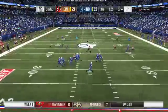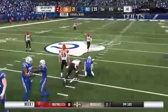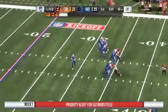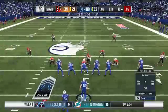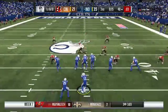A shotgun snap for Locke. Flush to his right. He may try and run for this. When in doubt, do it yourself as he keeps it for 3 and a 1st down. Someone knew exactly where he needed to get to pick up that 1st down now. I'm not so sure about the technique in getting there, but he went for it, and he got it.